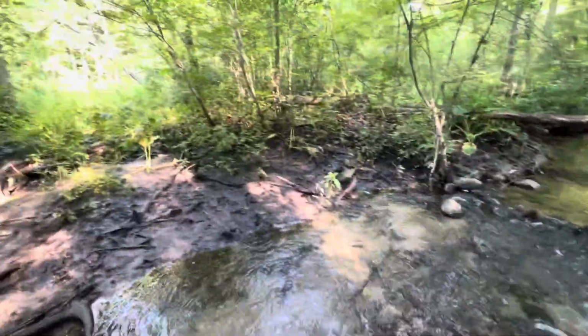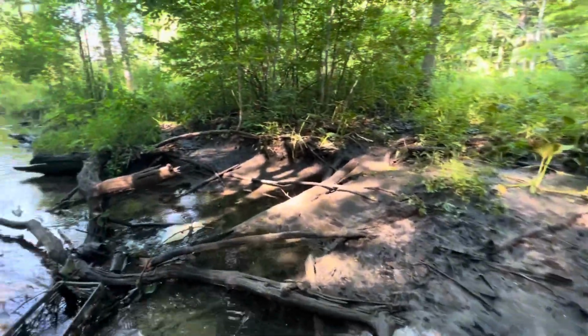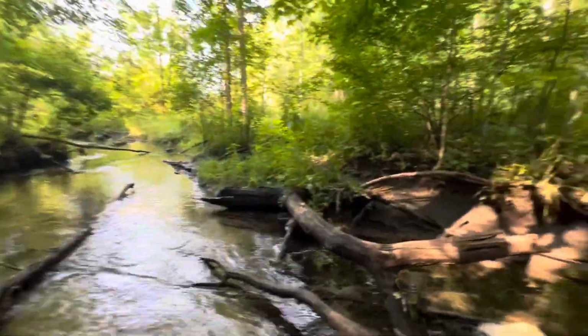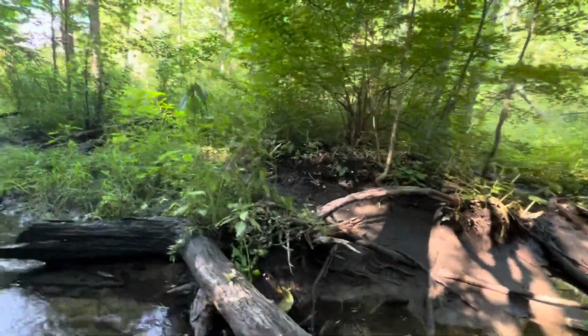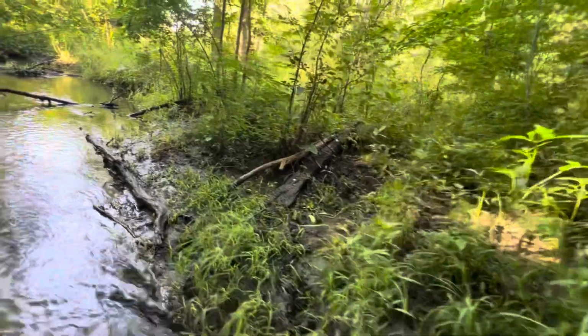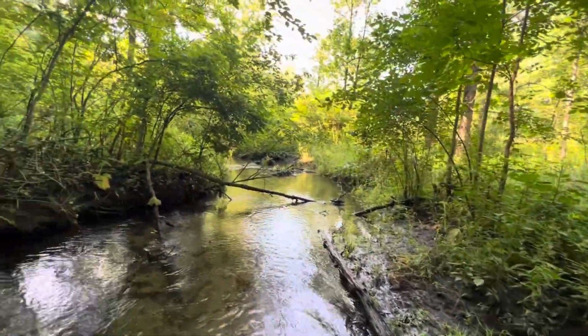The river's decent height. I checked it a couple days ago and it was still really high. We had some heavy rains last week. And let me show you. It lifted it. You can see how high the water was. It just flooded all this out. You can see how it went way up there and around. See, it just washed all the stuff out and bare banks all over.